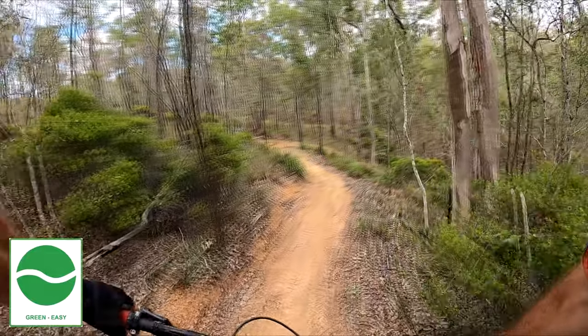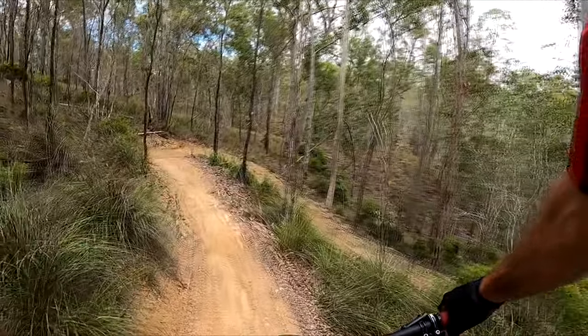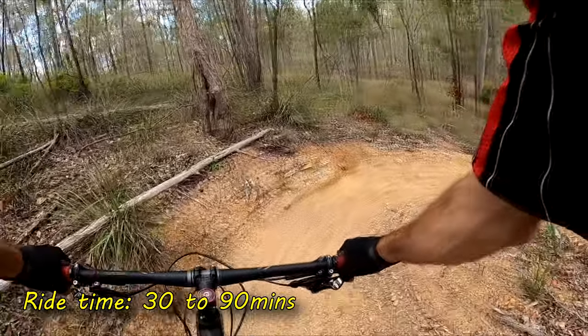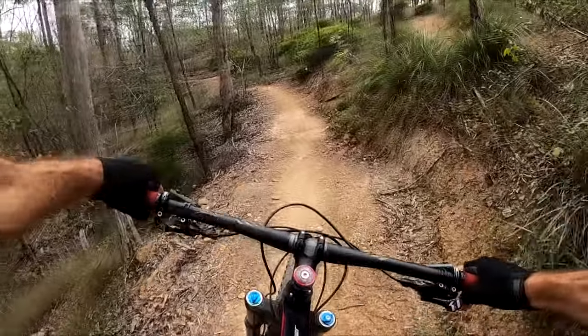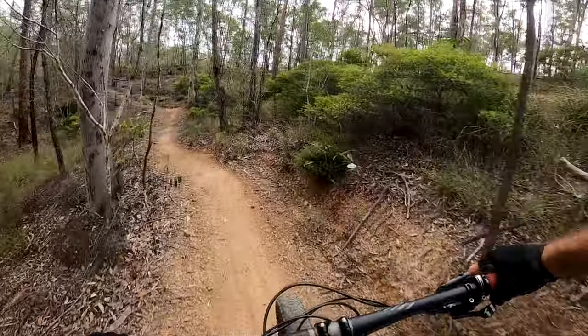Rated green for beginners, through to blue, intermediates. Riding it like you stole it, 30 minutes for a loop. If you want to take the scenic tour sipping tea, expect 60 to 90 minutes. It gets wicked hot in Ipswich during summertime, so don't forget to hydrate, mate. Let's get to it, shall we?